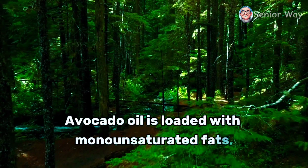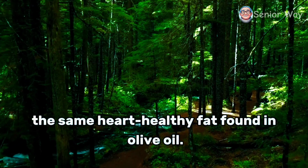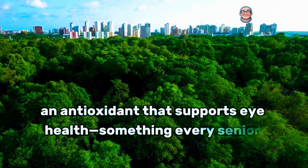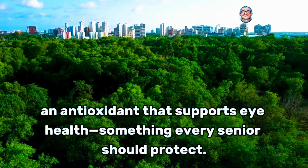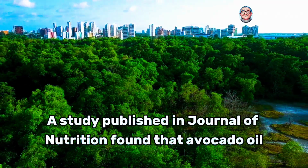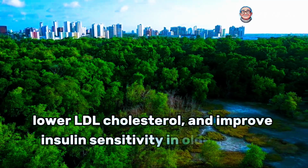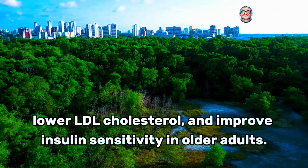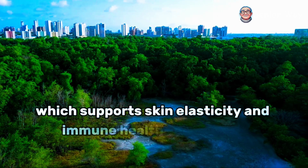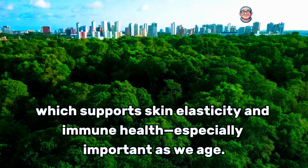Avocado oil is loaded with monounsaturated fats, the same heart-healthy fat found in olive oil. It also contains lutein, an antioxidant that supports eye health, something every senior should protect. A study published in Journal of Nutrition found that avocado oil helps reduce blood pressure, lower LDL cholesterol, and improve insulin sensitivity in older adults. It also contains vitamin E, which supports skin elasticity and immune health, especially important as we age.